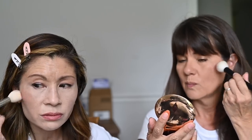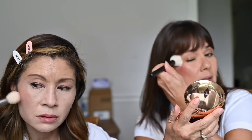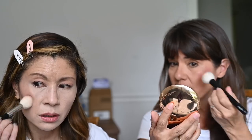Ooh, that's pretty. Ooh. I like tapping it in, but then should I swirl it? I don't want to pick up the foundation. Well, you can... Oh, that's pretty. Tap it in with your fingers, too, if the brush has got too much. I like this color. This is really nice.